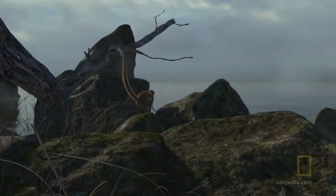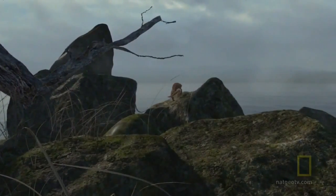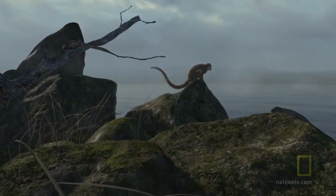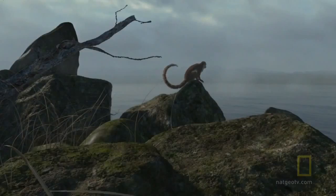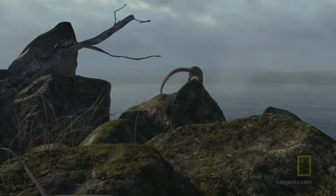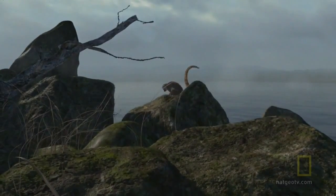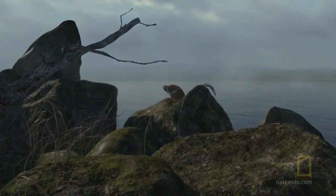This is Darwinius masillae, or Ida. She looks nothing like humans, but fossil evidence today indicates that these creatures might evolve into monkeys, apes, and eventually humans. Looking back through 47 million years of evolution might reveal one of our earliest known ancestors.